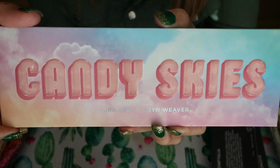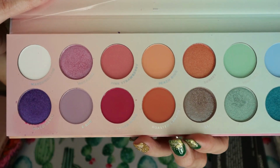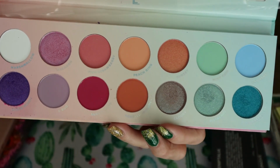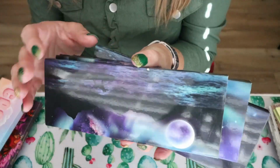And then I have my Candy Skies palette. This was her collab with her niece Erin, and this is her spin on a pastel palette. I actually really, really like this palette. I think the colors in here are really pretty, and for a pastel palette, there's actually quite a bit of depth.